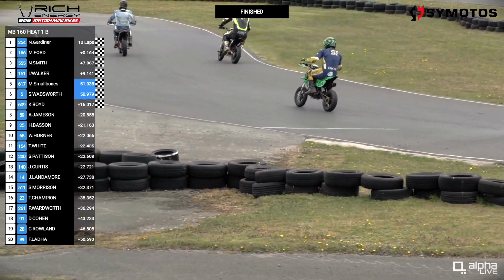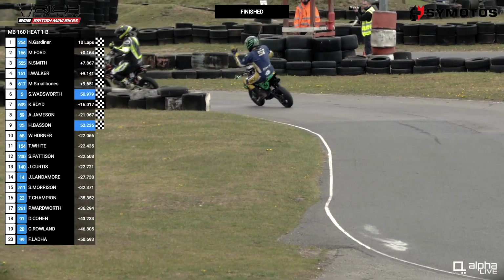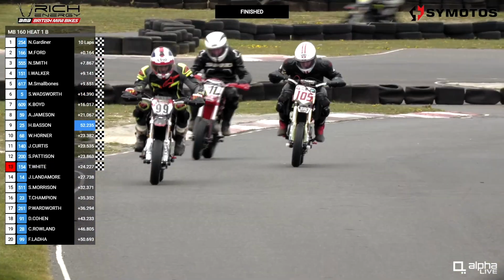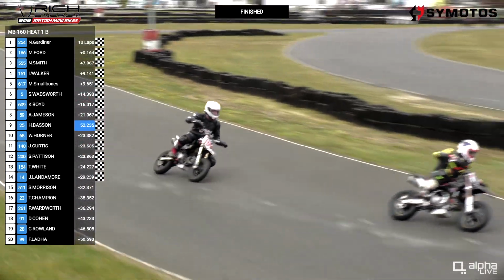Fantastic battle for 4th place there, and look at the 254 of Nathan Gardner. If I remember rightly, of course, he had quite a nasty tumble last year, so good to see him looking on good form and taking the victory. He looks pleased with that, and who can blame him?